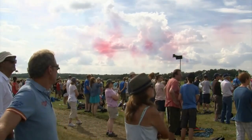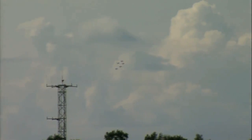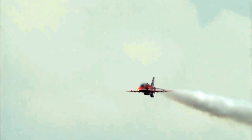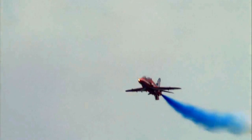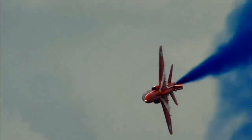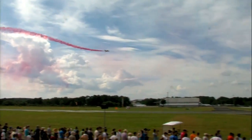Well, the Synchro are now descending to their final manoeuvre of the display. These are the double rolls. Ladies and gentlemen, please put your hands together for the Synchro pair.